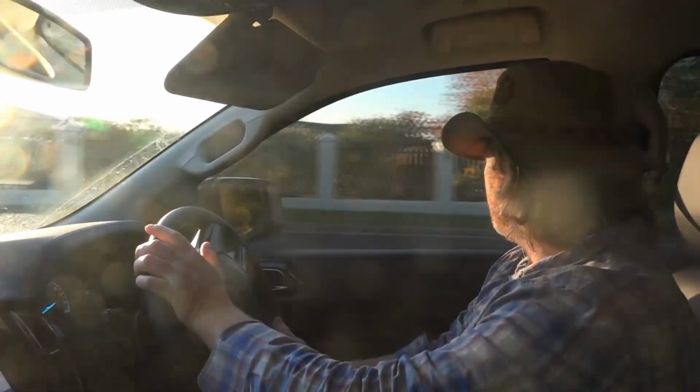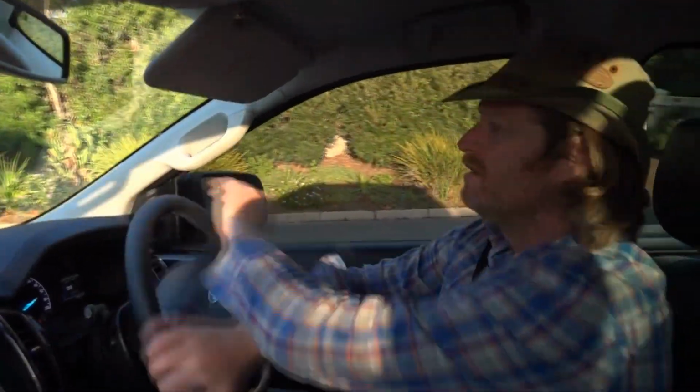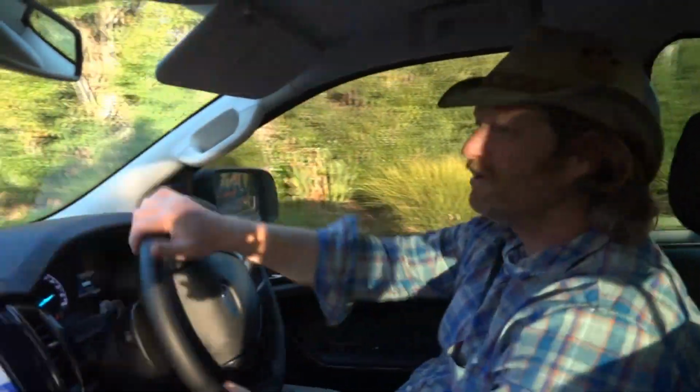Excellent turning circle on this car, let's check it out. Look at that. I mean, there's no chance the Mahindra would have got around here. So they got the turning circle on point.